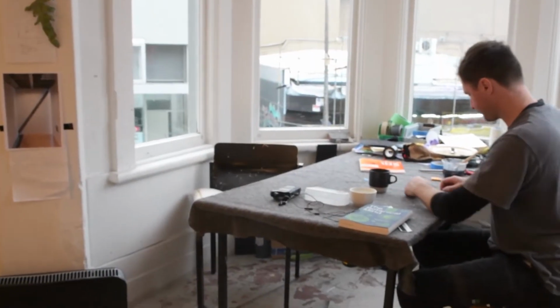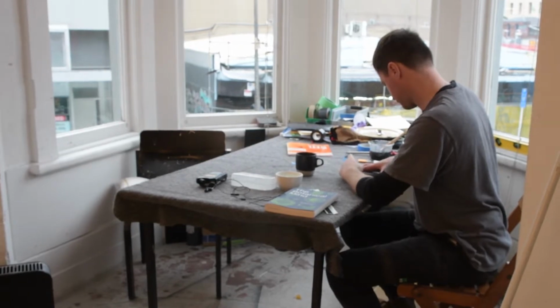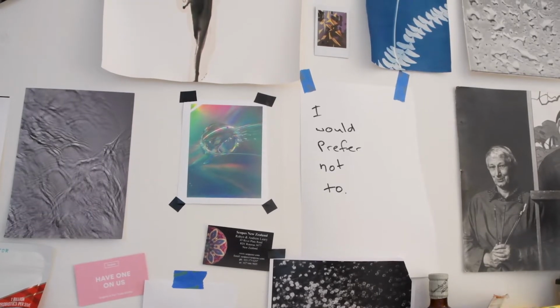My relationship to photography is a sort of confused relationship because I don't use it as a representational technology. So I kind of see photography as a thing that can give us a version of what we see, but not something that we can trust. My work is trying to unpack that and act as a sort of tool to understand our relationship to images.